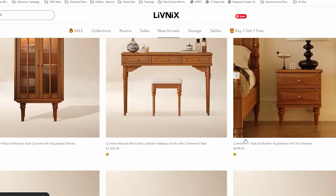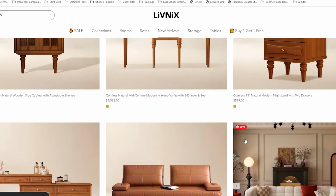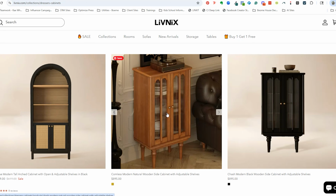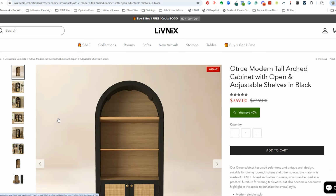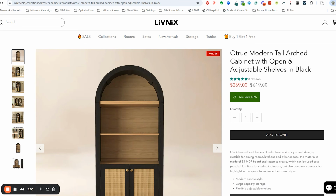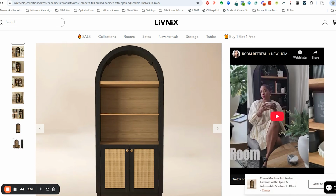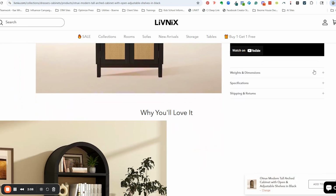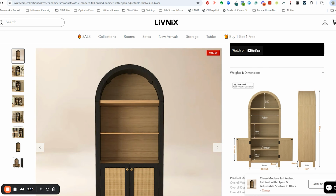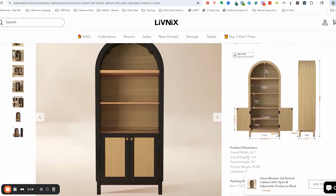Anywho, I decided to go with the storage cabinet that you see in the bathroom because I wanted to make sure that I could add some storage to the space, to do basically what I was talking about before. So this is the Otrue Modern Tall Arched Cabinet with shelving. The dimensions were just right on it. I want to say it's about 30 inches wide, 70 inches tall, has a 9-foot ceiling clearance. So that was perfect for me.